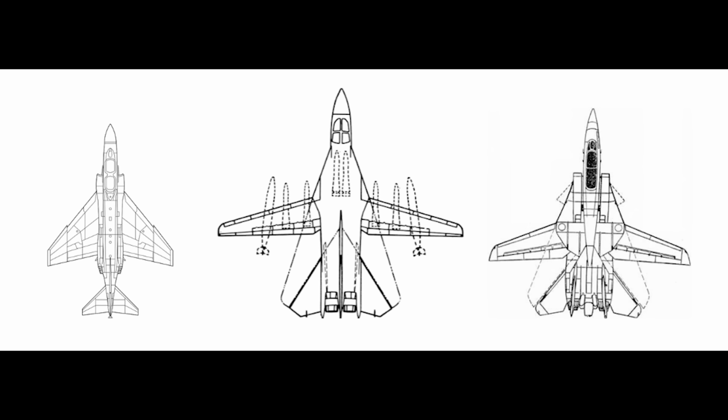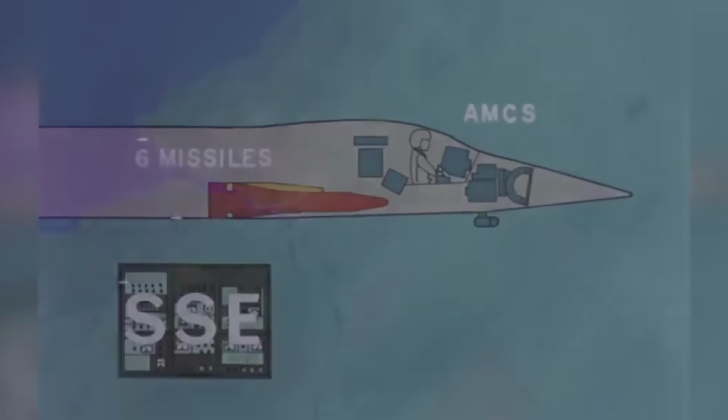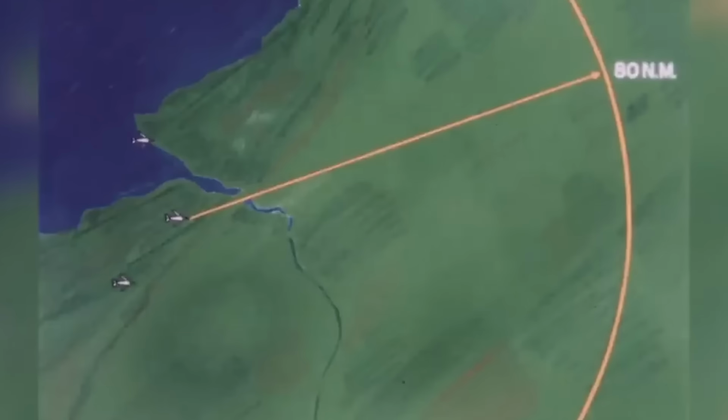Would the F-111 have been a better fleet air defense aircraft than the F-14? Well, the answer has to be nuanced. In the very narrow case of defending against an attack from a regiment of Badgers or Backfires, then the answer is probably yes, for the simple reason that the F-111 can operate further from the carrier, loiter for longer, and get there faster. But that's an edge case.